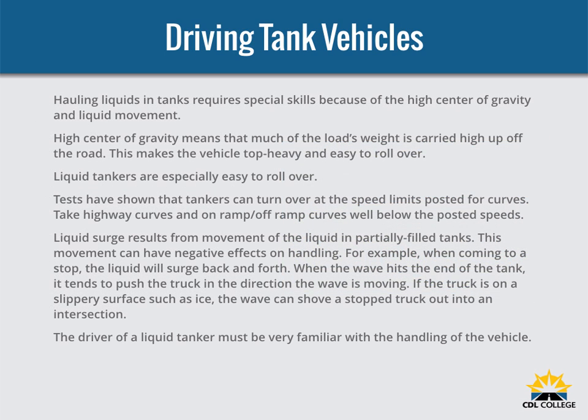High center of gravity. High center of gravity means that much of the load's weight is carried high up off the road. This makes the vehicle top-heavy and easy to roll over. Liquid tankers are especially easy to roll over. Tests have shown that tankers can turn over at the speed limits posted for curves. Take highway curves and on-ramp, off-ramp curves well below the posted speeds.